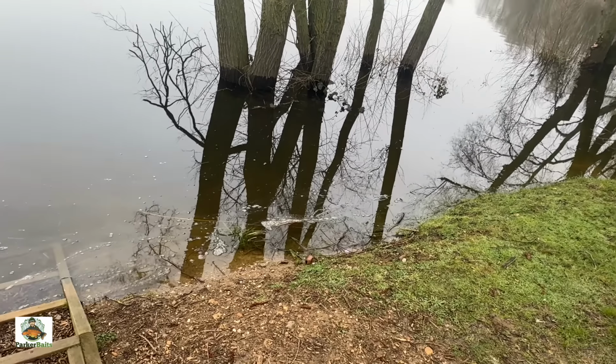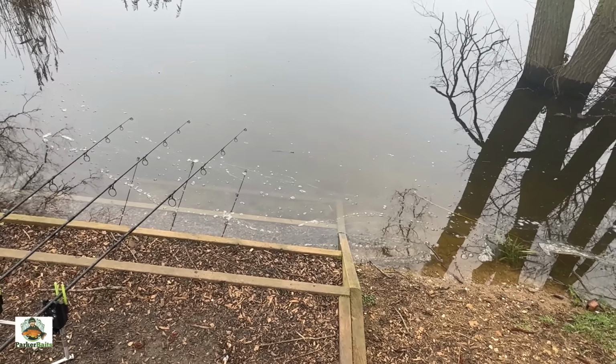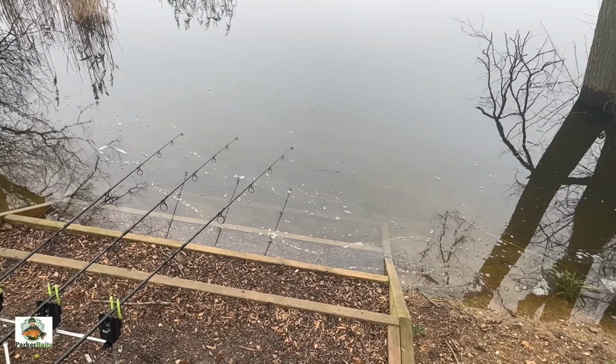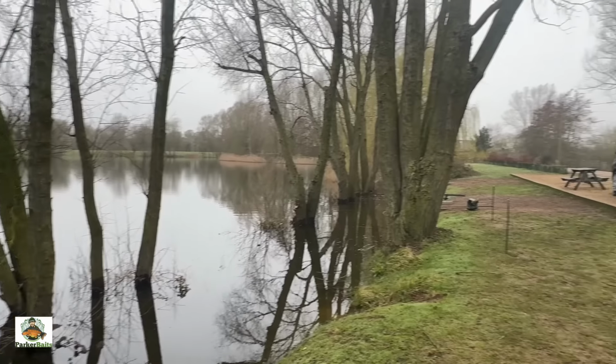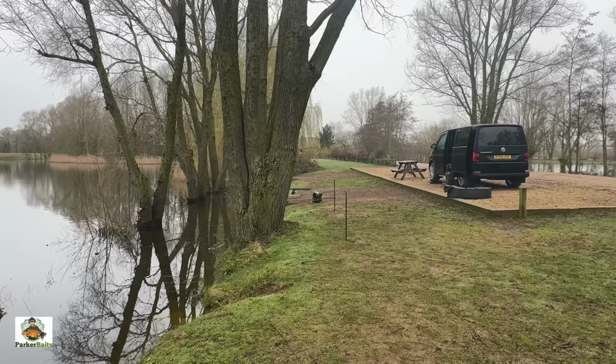Water is starting to recede now, so these steps should go all the way down. There's a platform in front of here where you would normally stand and fish. That's how high the water is. Good posh Andy, his van. Still doing his lanyards.